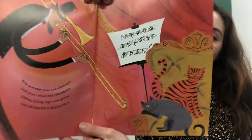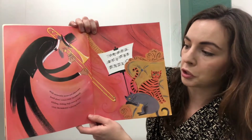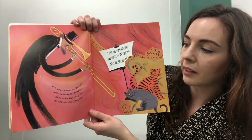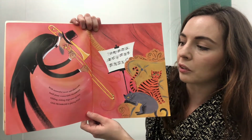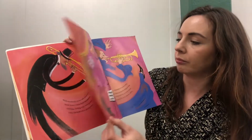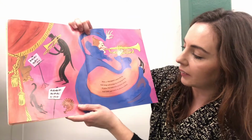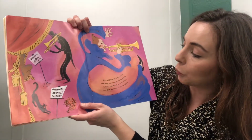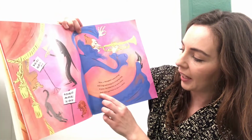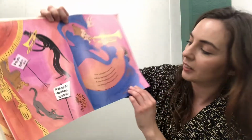All right, here's our first instrument. With mournful moan and silken tone, itself alone comes one trombone. Gliding, sliding, high notes go low, one trombone is playing solo. Next, a trumpet, and sings and stings its swinging song. It joins trombone, no more alone, and 1 and 2, they're a duo.